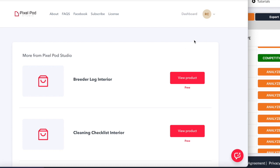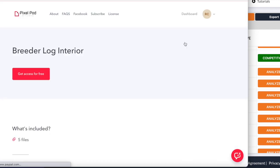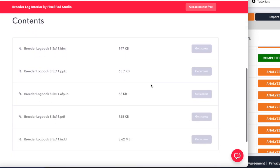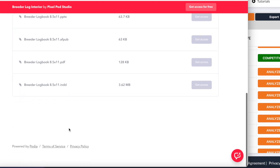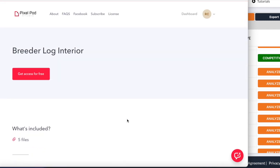It's actually a KDP interior subscription, and the difference between Creative Fabrica and Pixelball Studio is that Pixelball Studio includes keywords. So with the interior go keywords, and let me just show you inside. This is the dashboard when you log in, and I'll just show you an example. This one right here is the Breda lock interior. When you open up the file, it has five files in it. There's a PowerPoint, if you want to edit it. It's available in PowerPoint, EPUB, PDF, INDD, IDML, so whichever way you want to edit it, this is how you can do it. You can just easily download these interiors together with the keywords included, and you have access to all the interiors together with the keywords. That's the difference between Pixelball Studio and those.